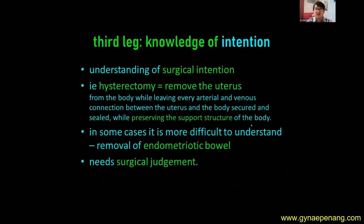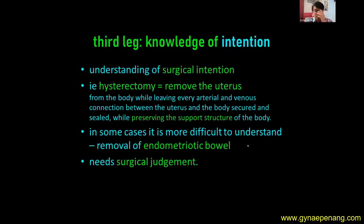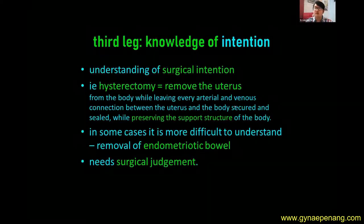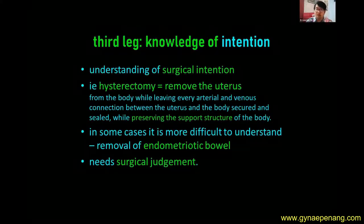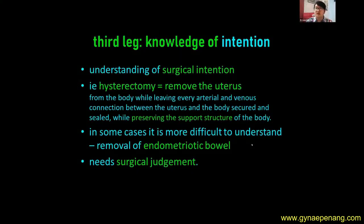And the third leg is the knowledge of intention, meaning that when you go for surgery, you must understand what your intention is. Usually it is very simple, like hysterectomy. You want to remove the uterus and preserve the support structure. This is a simple one. But for those that are different, those that are complicated, you need surgical judgment.